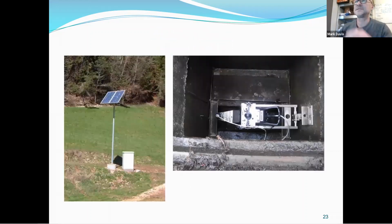So this is a typical installation. Again, relatively small solar panels, and a very small chamber, as you can see, dropped down onto an existing sewer. You can see there the radar flow meter. The other cable to the left is the look-down ultrasonic level sensor.